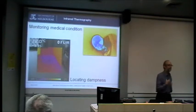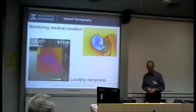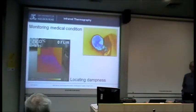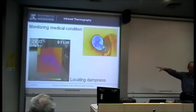Is it guaranteed to be a temperature difference? We're measuring temperature differences with these cameras, so there's pretty much a guaranteed temperature difference from evaporative cooling. Yeah, but that's still a temperature difference. Yeah, that's what it's based on. That's for the dampness here.